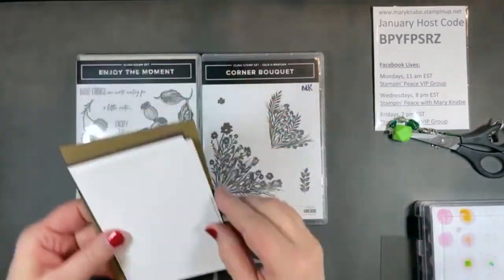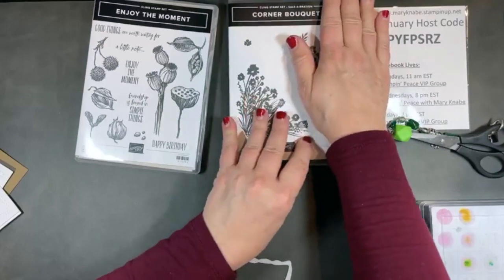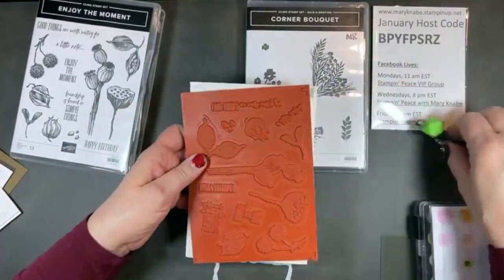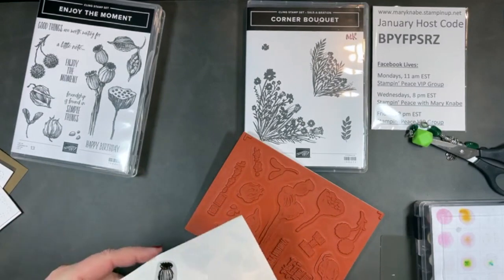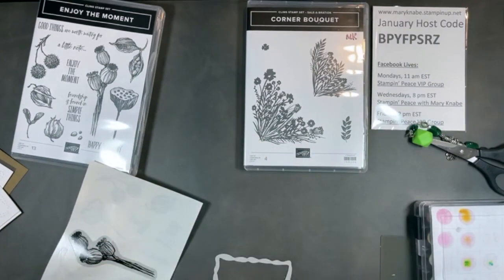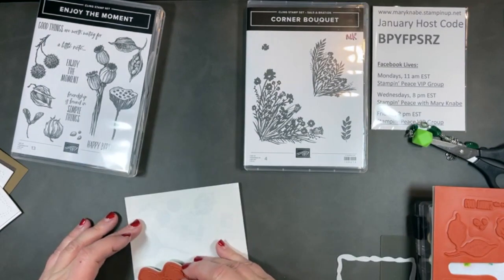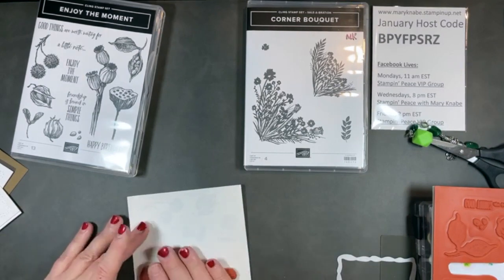All right, so for this first one, we're going to create with both of these stamp sets. And this is going to be what I call simple stamping. You don't need a whole lot of product. We aren't going to do anything super fancy, but we're going to end up with just a beautiful card that was simply made.